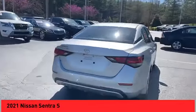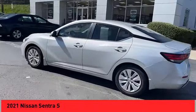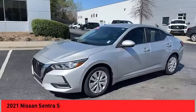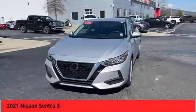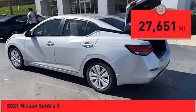Take a ride in the 2021 Sentra. With its spacious and versatile interior and stellar fuel efficiency, the Nissan Sentra is the obvious choice for anyone who wants to enjoy a stylish and comfortable ride. This vehicle has less than 30,000 miles.